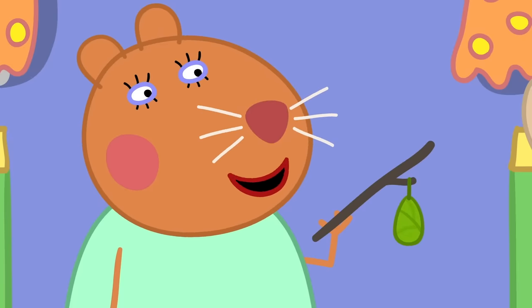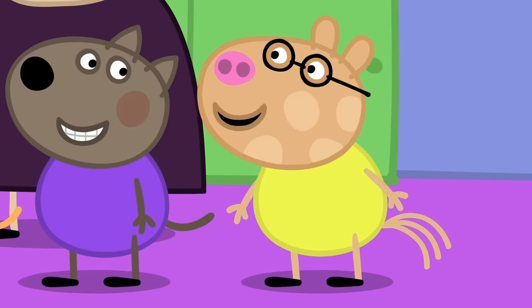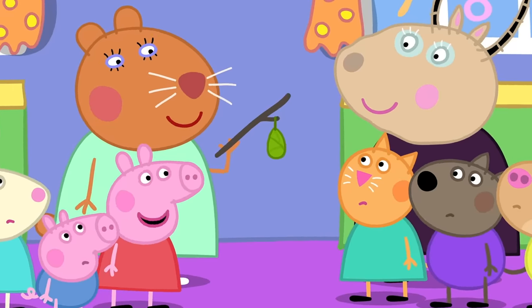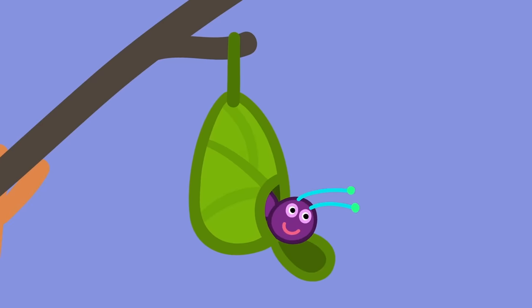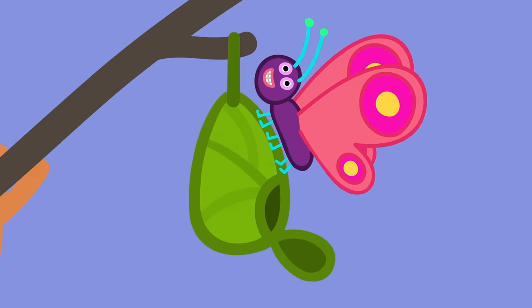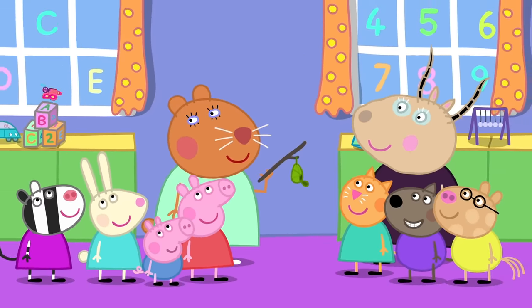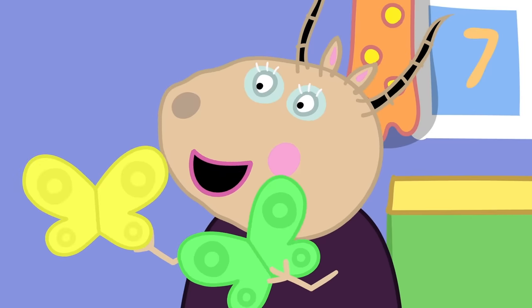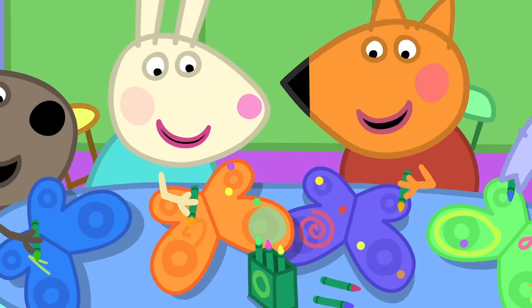Can you guess what it turns into? A whale! A pirate! Has it turned into a super caterpillar? No, none of those. Look, it's moving! The chrysalis is hatching. Ooh, what is it? Dinosaur. It's not a dinosaur, George. It's a butterfly. The caterpillar has turned into a beautiful butterfly. Who wants to decorate one of these paper butterfly wings? Me! Me! All the children are making beautiful butterfly wings.